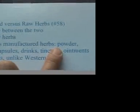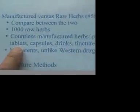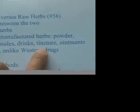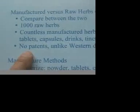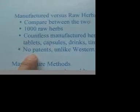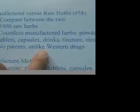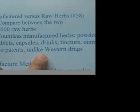They take the following forms. They could be in fine powder, in tablet forms, capsules, bottled drinks, tincture, and ointments. And many Westerners like to call the manufactured herbs patent herbs. In fact, there are no patents. There is no such thing as patent herbs for Chinese medicine. They are not like Western drugs, which are under strict government control and supervision.